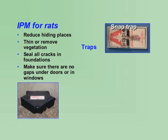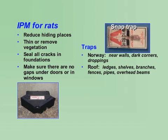Snap traps work best. For Norway rats, place traps close to walls, behind objects, in dark corners, and where rat droppings have been found. For roof rats, place traps on ledges, shelves, branches, fences, pipes, or overhead beams.